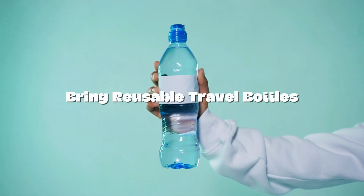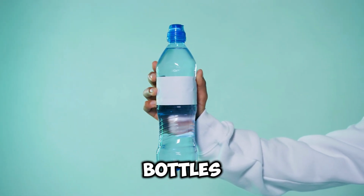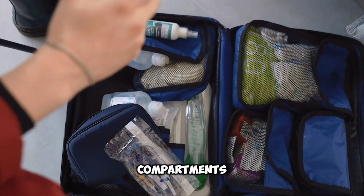Bring reusable travel bottles. Customize the amounts of liquids you need with refillable bottles. Secure valuables with hidden compartments. Store cash and important documents discreetly in hidden bag compartments.